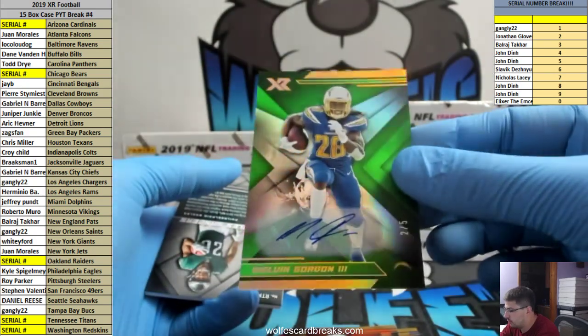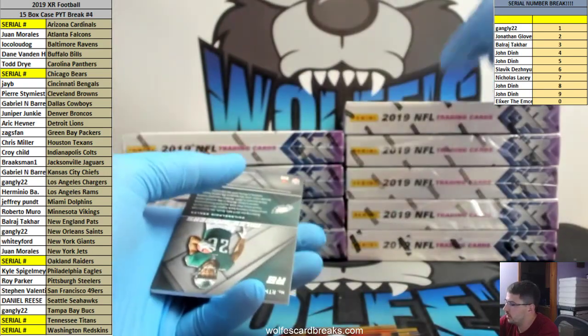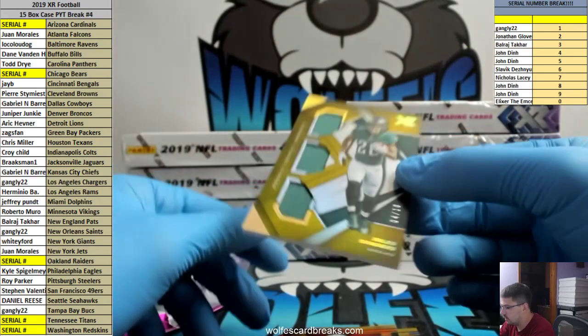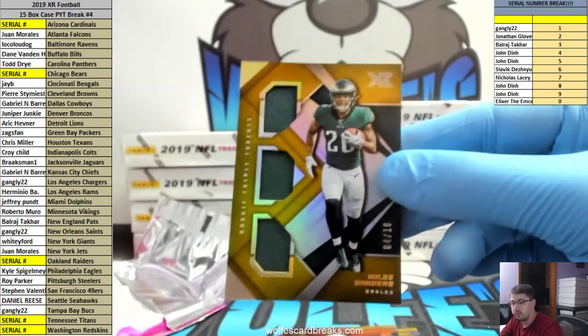That's two Melvin Gordons so far today. 2 out of 5. Almost, be 2 out of 8, or what is he, 28? I was going to say a jersey number. Miles Sanders, 4 out of 10. Triple relic Eagles.